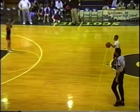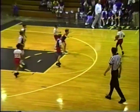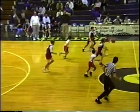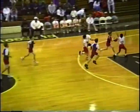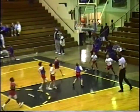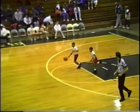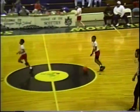Cedric Kerr brings the ball up court. 3:54 to play in the second quarter. Pass is down. The pass is intercepted by Parrish. Loose ball. Picked up, I believe, by, no, that's Parrish with the ball. He shoots it up and scores. Make it 20-6. 3:35 remaining in the second quarter.